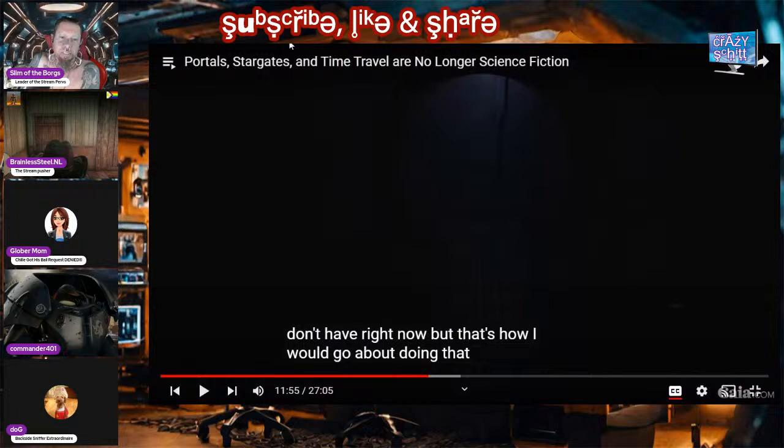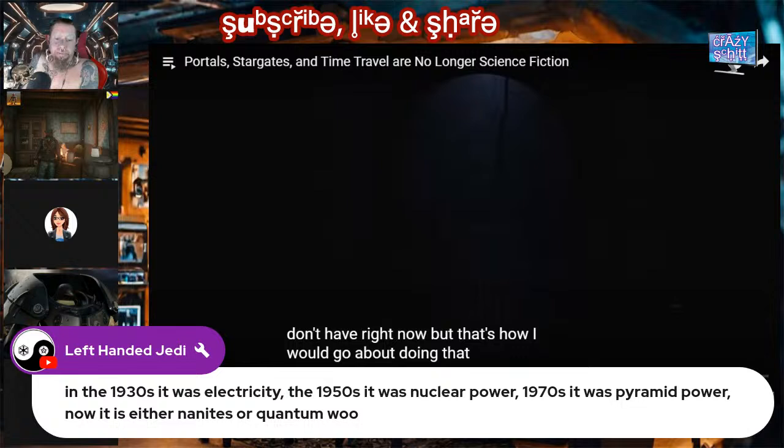To be honest, they are working on transporters, and they've actually achieved a transportation. It's only an atom, but isn't that pushing forward? Isn't that what science is all about? You push forward, and maybe two atoms, atoms of a human being.